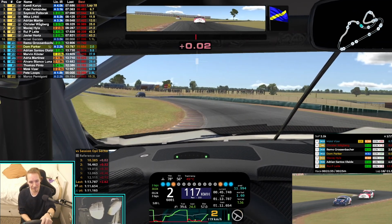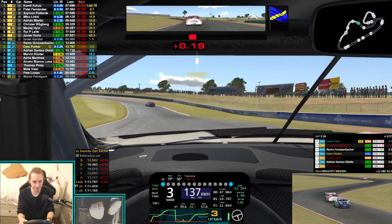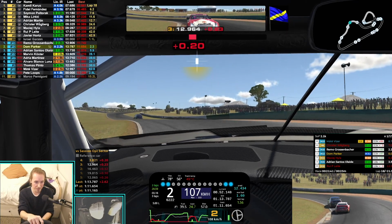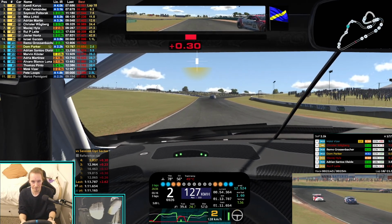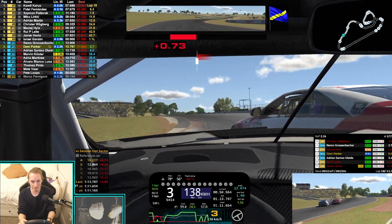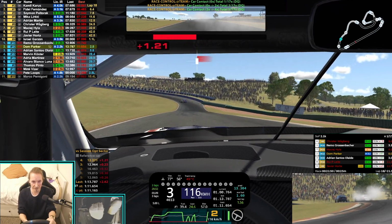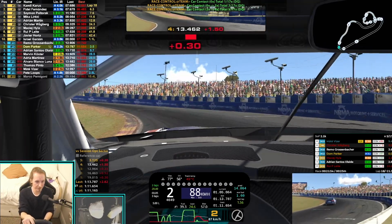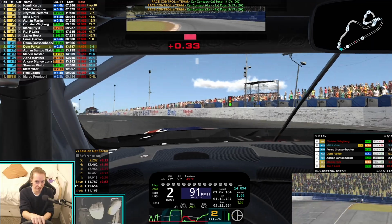Is he going to chuck the big dive bomb into this left-hander down here? No. I am surprised. Car right. Stay on the left. That was a dumb place to make a move. Clear. That was a really dumb place to make a move. Thanks for the 4X's, G.